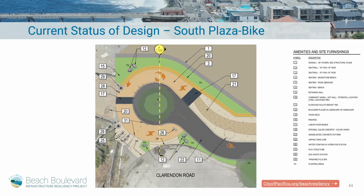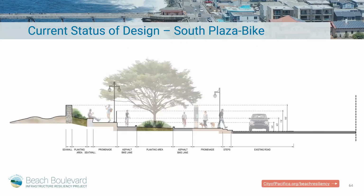So if we go to the next slide, you can see that from a cross section. You can see how on the left where it says promenade, where the people are standing and sitting on the seat wall, that's a little bit higher. But then as we go around that roundabout and back to the promenade where it says promenade on the right, where the guy is stepping down, we're dropping the promenade there. So as you move down, you're transitioning to a different elevation to meet that existing road.